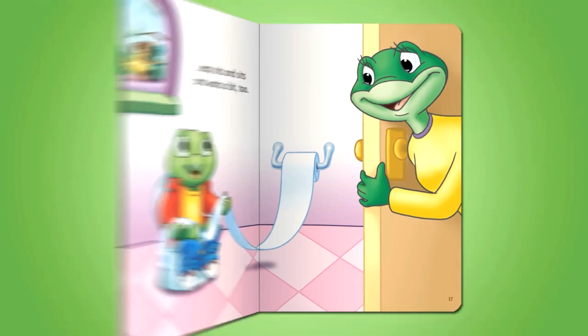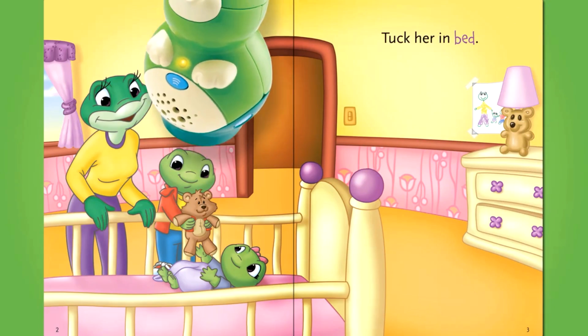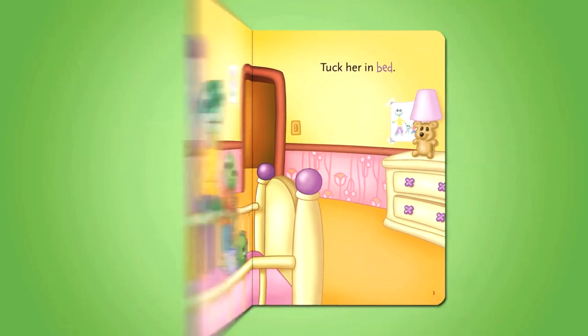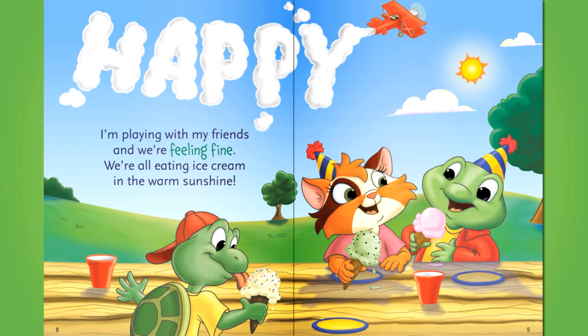"I'm almost done, Mommy." Learn about being a new sibling. Tuck her in bed. "Sleep tight, baby sister." Understand and communicate feelings and emotions. "When you are glad about something, you feel happy."